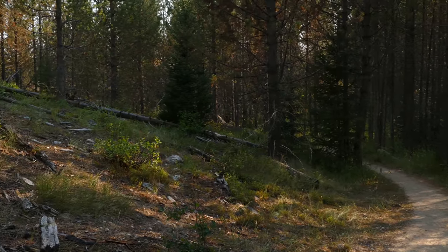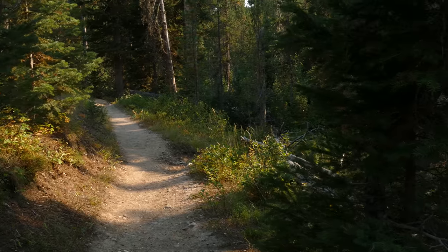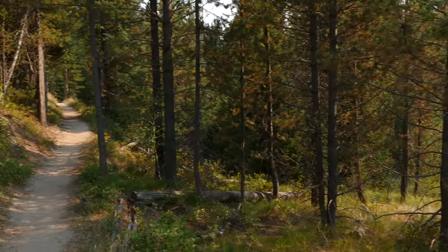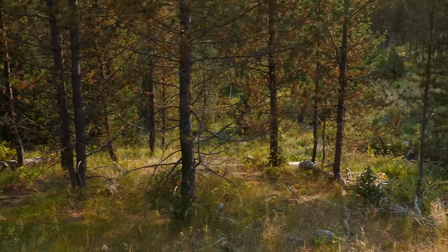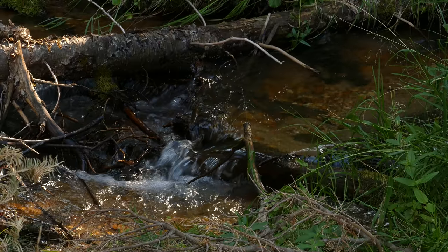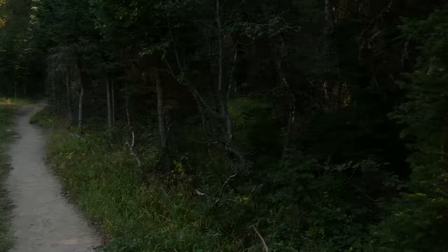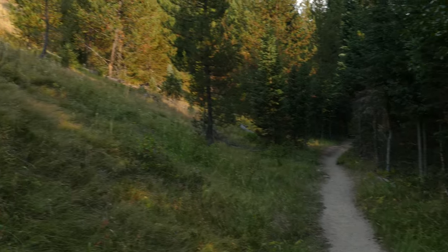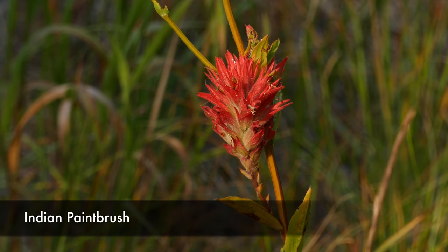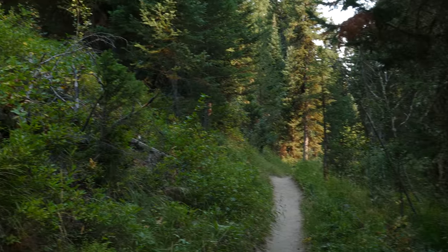Eventually you start to drop down and follow that through some open meadows till you get down to the creek bottom. When you're down at the creek bottom, it's like sagebrush meadow on one side, and then it's the creek, but it's a really tiny creek that's just percolating through there. Initially you don't get to see it, but finally, it gets real narrow and you get right up next to it.